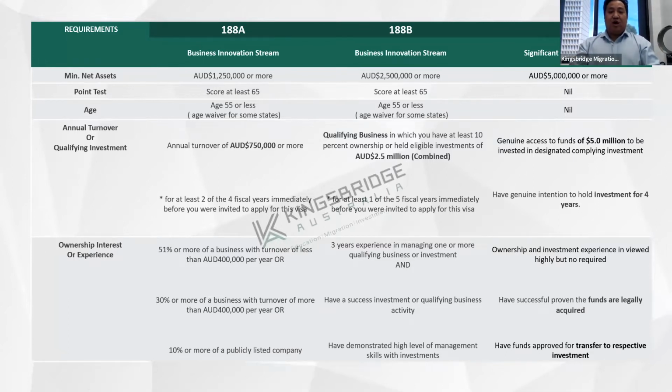So the annual turnover requirement to qualify for this visa is 750,000 Australian dollars in 2 fiscal years in the last 4 years. So that could be perhaps 2019 and 2021, okay? It doesn't need to be in the last 2 years, but any 2 years in the last 4. You need to own at least 51% or more of the business with a turnover of less than $400,000 per year, or you need to own 30% or more of the business if you have a turnover of more than $400,000 per year, or you own 10% of a publicly listed company.